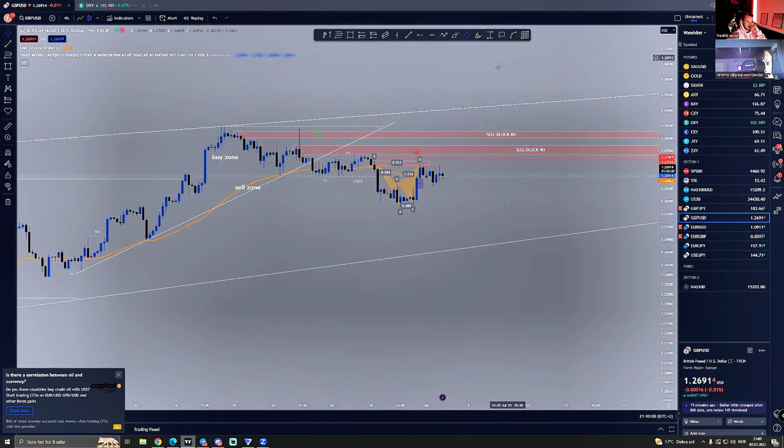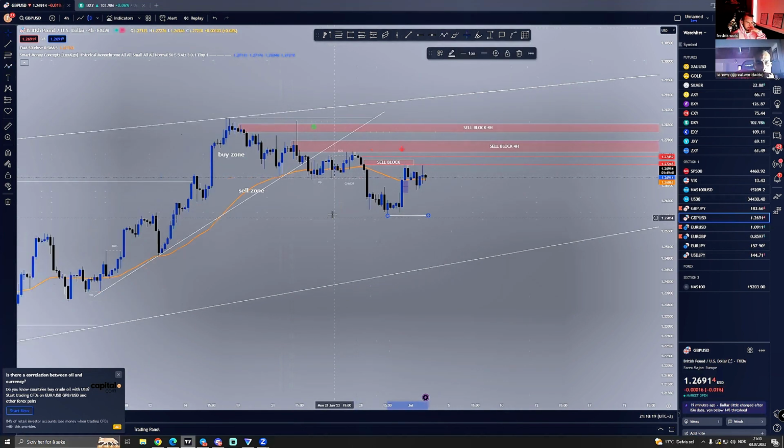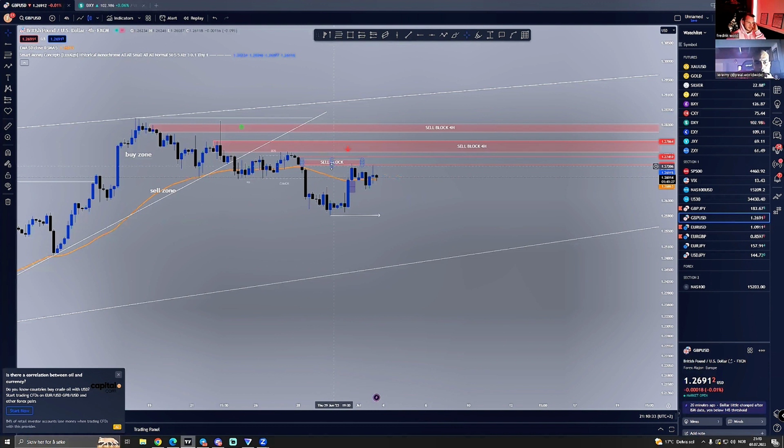Now it's in a risky space actually, because, for me at least, either I wanted to come up here and test again, or I needed to break structure. I needed it to close under this one, because what I'm seeing now, it doesn't know where it wants to go. It's the same as you see here. It hasn't decided where it's going. So, I'm still looking for sells on it for now, but I'm not taking them before they are up in this area right here.